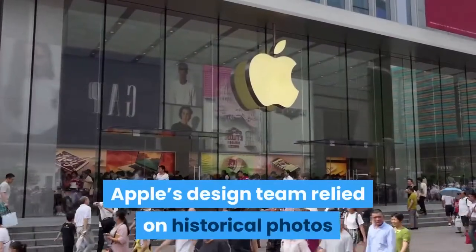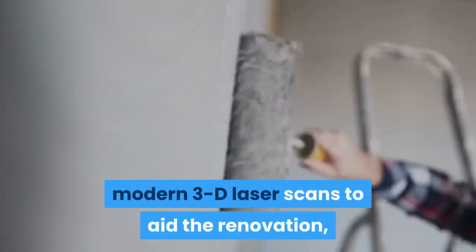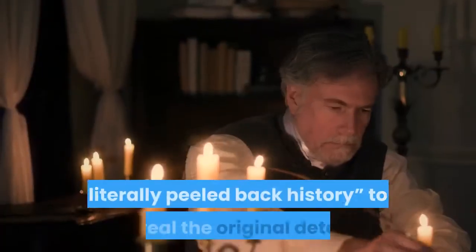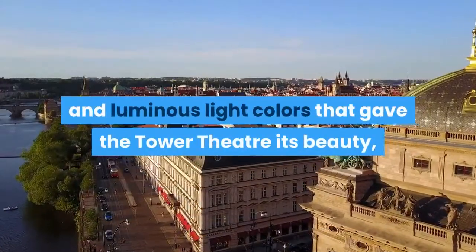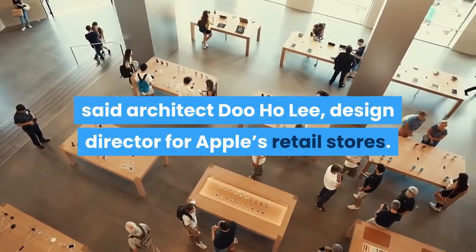Apple's design team relied on historical photos and architectural drawings as well as modern 3D laser scans to aid the renovation, which included seismic upgrades. Apple conducted forensic paint studies and literally peeled back history to reveal the original details and luminous light colors that gave the Tower Theater its beauty, said architect Do-Ho Lee, design director for Apple's retail stores.